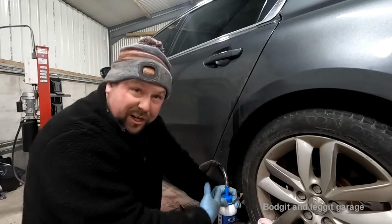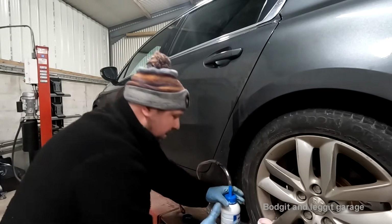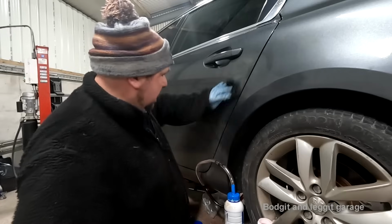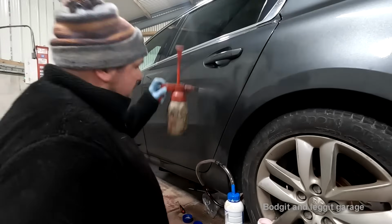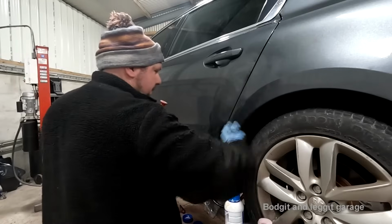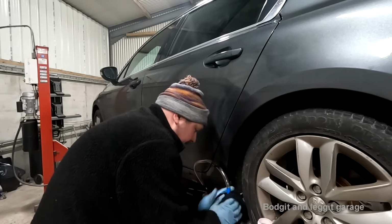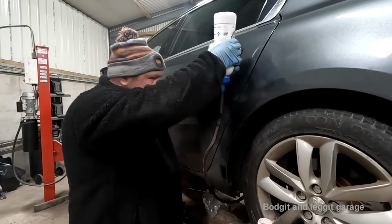Obviously screw the bottle, don't try and screw this because you're just going to twist it off and it's going to go everywhere. So you screw the bottle into that, get some rags. Like I said, you definitely want to be wearing rags. I don't know if that, did I spill fluid on that? If I did, I have to get that off. Definitely don't want the fluid on the bodywork. Right, second bottle.